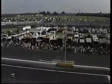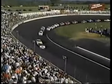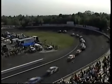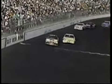We've still got 114 to go as the beaten and battered field charges up the backstretch with Jeff Burton, the leader, being dogged by Ed Berrier, by far and away having his best run of the season. But he is between the leader and the lap car, and that is Steve Grissom, who once again is trying to work his way back out of the lap trouble that he seems to have been in ever since about lap 88. Grissom has been doing this all day. It's sort of like running in quicksand, Glenn. You got a good race car, but you can't do much about it until you get those laps back. If you've got a guy out front running as strong as Jeff Burton is right now, it just seems like forever you're chasing that man.